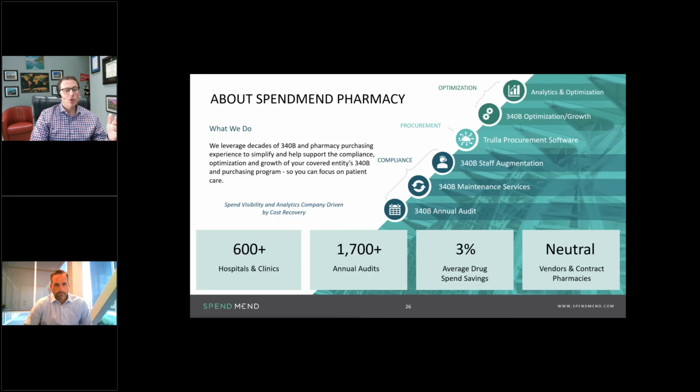And as a reminder, Trula is part of the SpendMend Pharmacy team, where all of our health system healthcare leaders came from pharmacy, have been on the front end of this, and are experts in the procurement process from 340B all the way up to optimizing your spend. We're super excited to continue to put the word out on this awesome tool that's been tried and true now in the marketplace and that really can help make improvements on that.